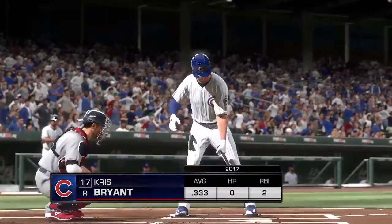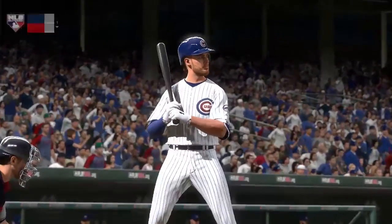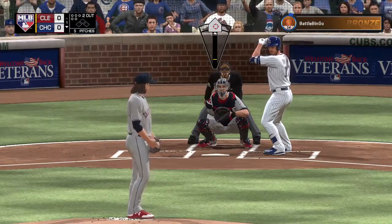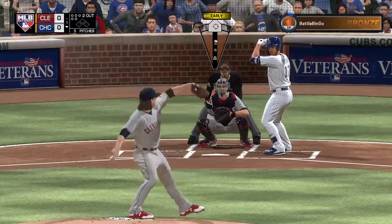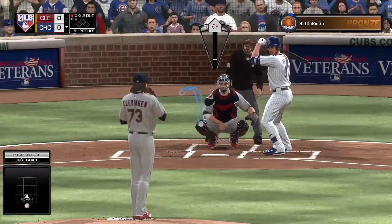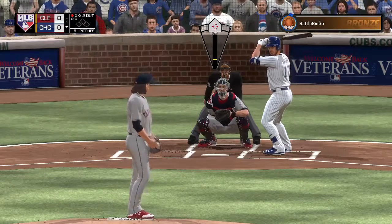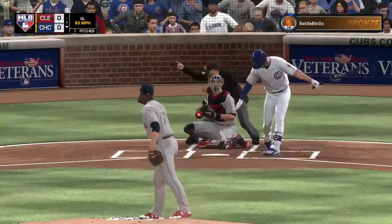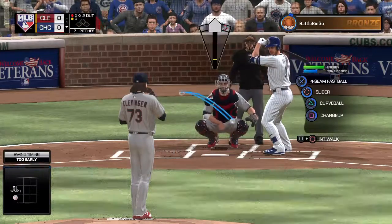Now at the plate, Chris Bryant. No one aboard for him, and 2 gone here in the first. And he'll hold off on the slider here to start the at-bat. It's ball 1. Swing and a miss. Looked like the slider there. A ball and a strike.